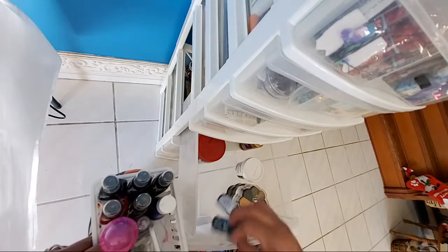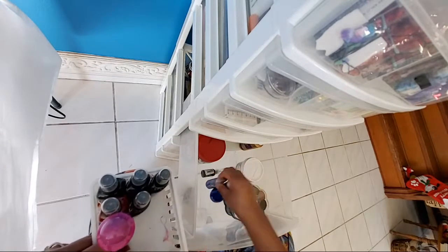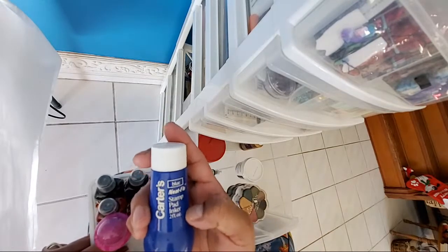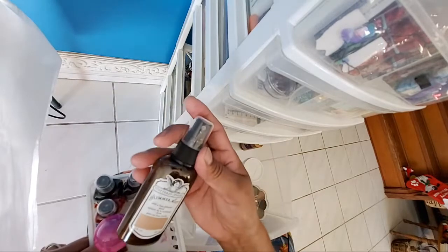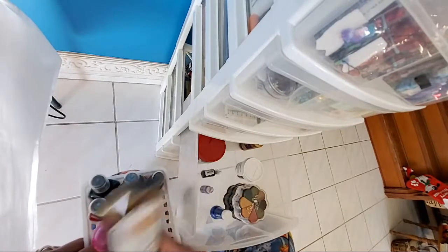Yeah, let me do that. Let me just throw this in here for now. These are key rings. And this is a random inker for a stamp pad, like an office stamp pad ink. And these are my glimmer mists, which again, I don't use enough. And I have them in here, so I'll have them easily accessible.